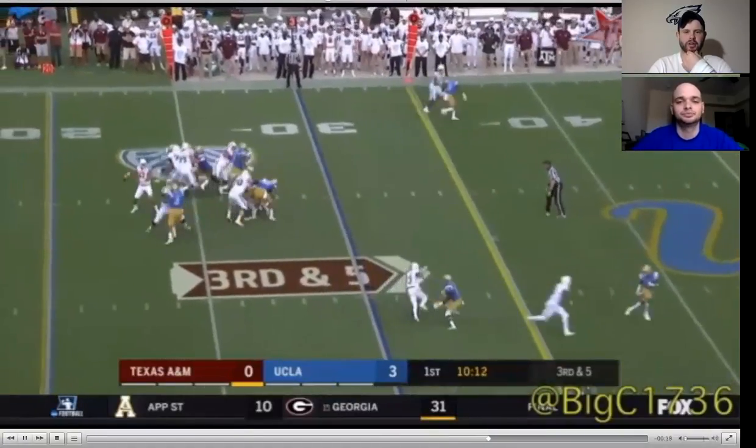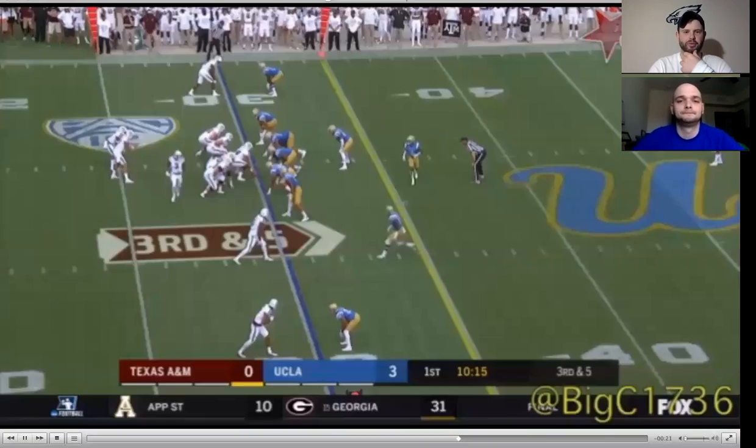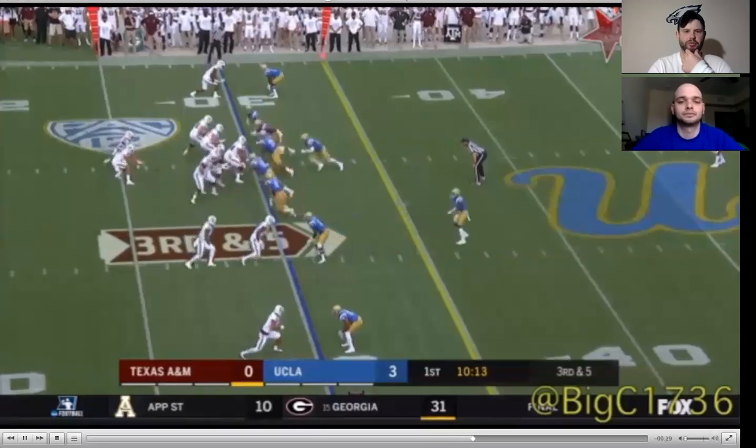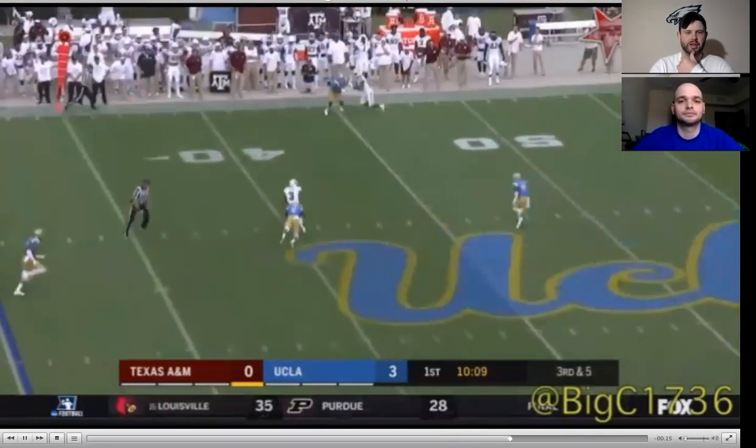And there you go. This is a 3rd and 5 completion. But you said it right there: when you stack the receiver, you get more free releases, and he gets it here. Use that quickness, shiftiness, and he wins the route.